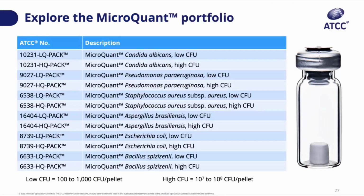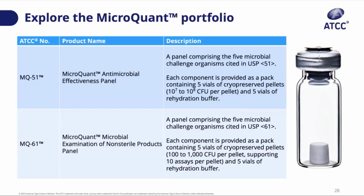This is the entire portfolio of MicroQuant. These 6 different organisms are available in low and high CFU formats. You have the option of ordering USP 51 specific kits, and you'll get 5 vials of pellets at high CFU, as well as you have the option of ordering USP 61, which is low CFU pellets.